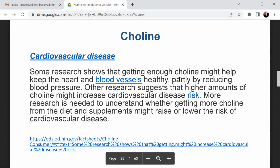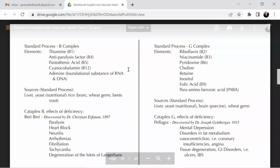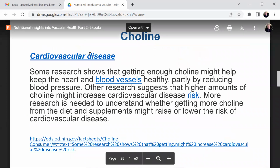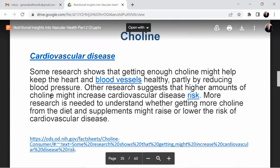So the other one that is in the G is choline, both choline and inositol, because they're more lipotropic B vitamins. They tend to stay in the fat parts of our body longer. The B1 side tends to be more water soluble, and so they are washed through the system in 72 hours. So that's why you need to take these B vitamins every day.